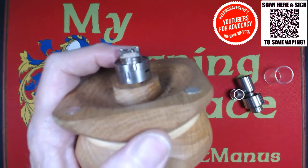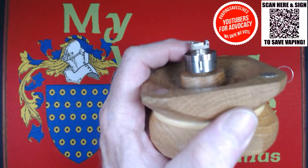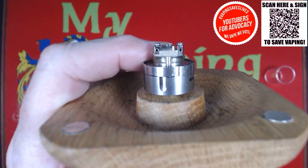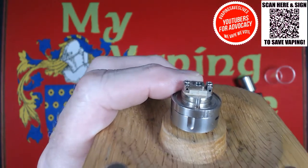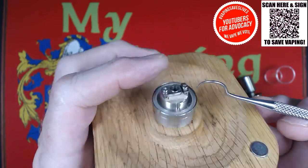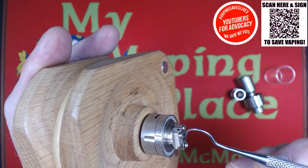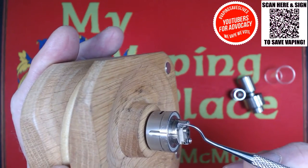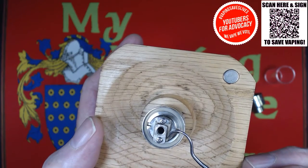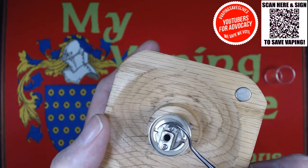I don't know if you're going to be able to see this. Hang on a second, let me adjust the focus here a little bit so you can see better. There we go. Okay. As you can see, there's two little holes here, one here and one here. These two holes go all the way through both the positive and the negative blocks. This, by the way, is PEEK insulator in here. The Kanthal coil I had in here for the longest time went through this hole and stayed in there.